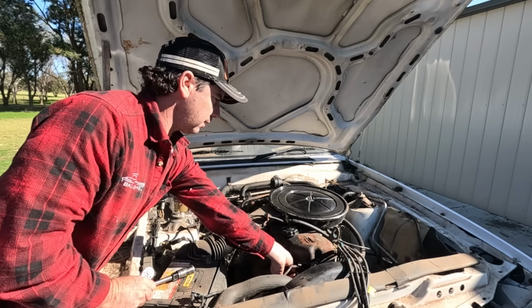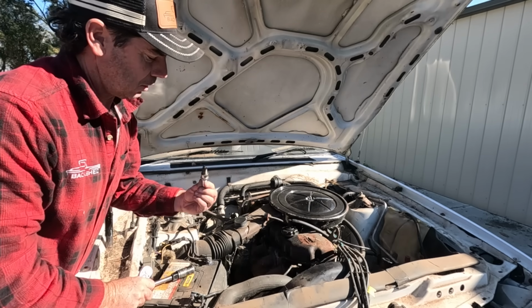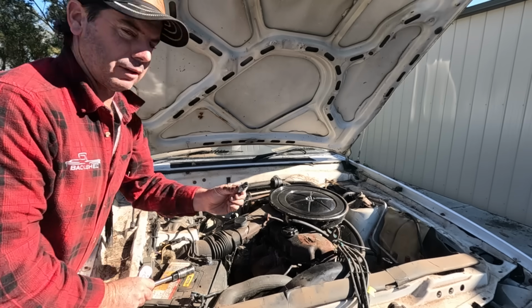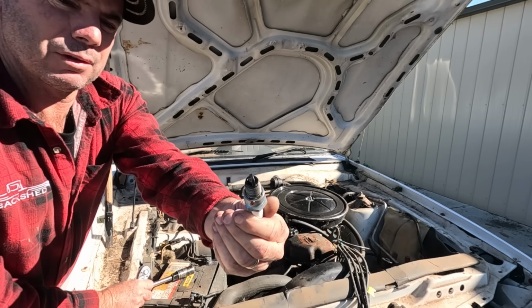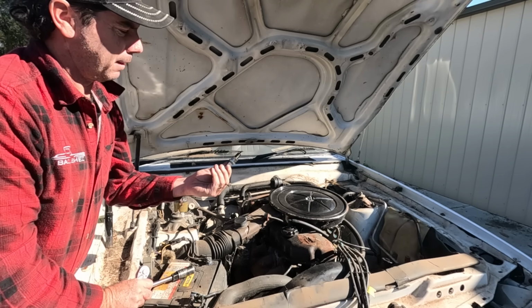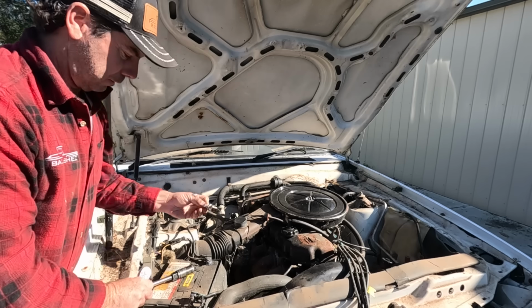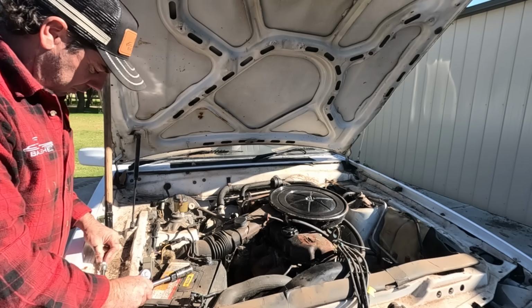All the wiring looks intact, like nothing's hanging off it or anything. Oh! Did I say it hadn't been serviced much and there was a bit of oil around it? That is a very protruding electrode, isn't it? It's very out there. But it's oily.